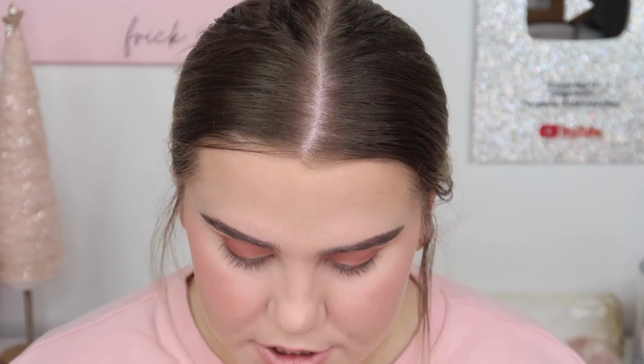So we have that cream laid down on the outer corner and crease. So now I think I'm just gonna take that same brush and we're gonna go into the deepest shade in the palette, which is Bruno, which is this one here. And I'm just gonna lightly tap into that. Sometimes Natasha Denona's shadows look different on the eyes than they do in the pan. This is a very good example of that. I used this shade right here on my eyes and it does not look the same whatsoever. Looks very, very different, almost like a completely different shadow. I feel like that tends to happen sometimes, but usually a matte brown looks a lot darker on the eye than it does in the pan.